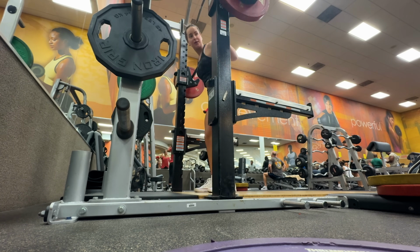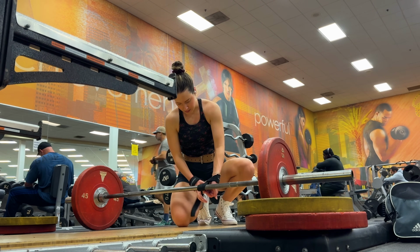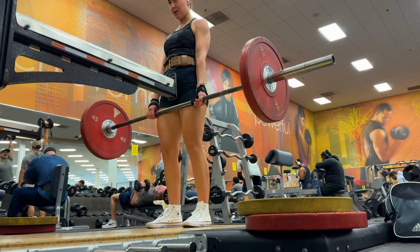Now we're doing our hinge movement, which is a deadlift. This is not a perfect RDL, but it's also not a conventional. It's kind of what feels comfortable for my body. I would call this an RDL, but I know some people are gonna come for me for that.